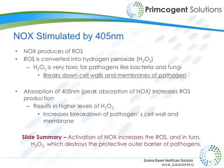Now, when discussing NADPH oxidase, or NOx for short, we see that it is stimulated via the 405 nanometer wavelength. Now, quickly, NOx is an important membrane-bound enzyme that is responsible for synthesizing reactive oxygen species. Now, once ROS is produced, it is quickly converted into hydrogen peroxide, or H2O2. Hydrogen peroxide is very toxic for cells, including pathogens like bacteria or fungi. What proceeds is H2O2's breakdown of the protective cell wall and cell membrane of these pathogens.